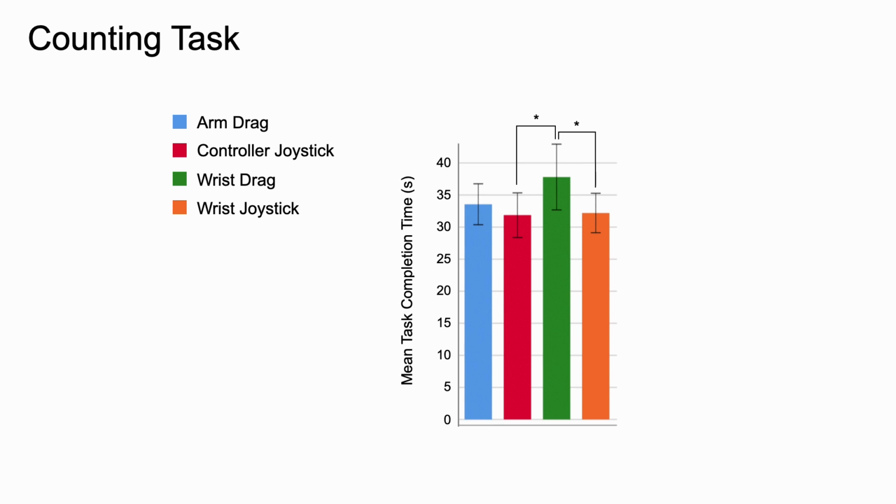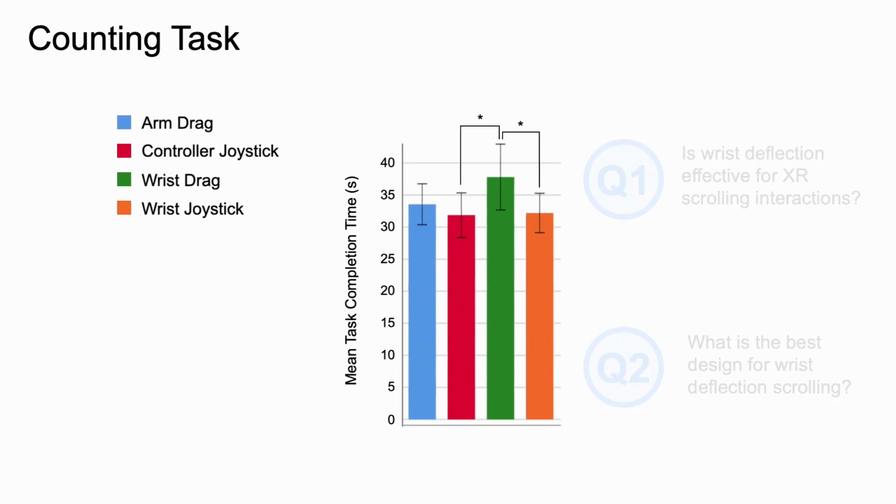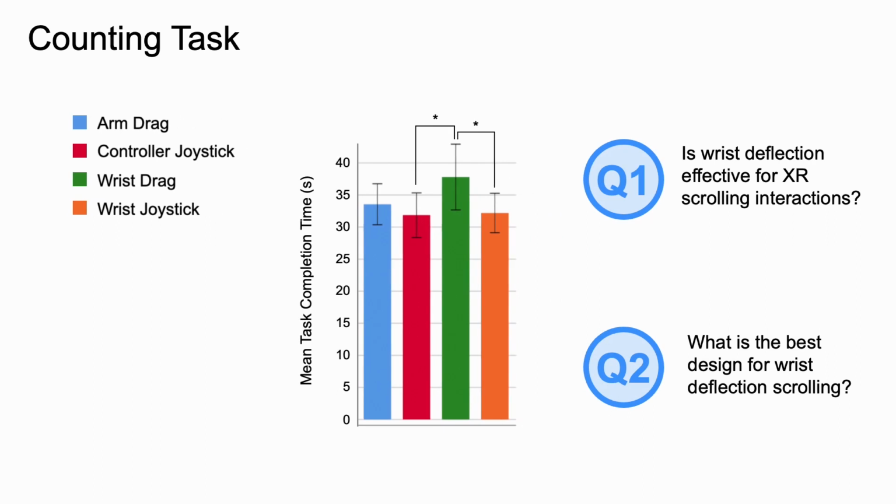Meanwhile, with the two drag techniques, users had to perform repeated dragging movements without the added efficiency of flicking the list. And that's where arm drag's extra input range may have given it an advantage over wrist drag, since each motion with the former could be larger. Then, returning to our research questions, these results indicate that wrist joystick could be an effective scrolling technique. And between the two wrist deflection designs, rate control might be better than position control for this task.